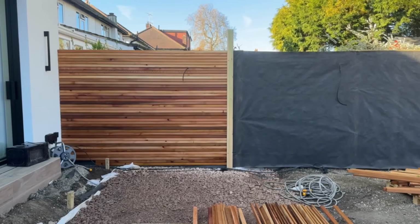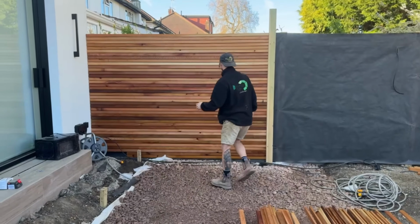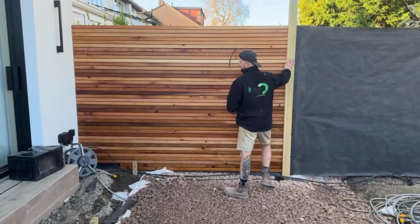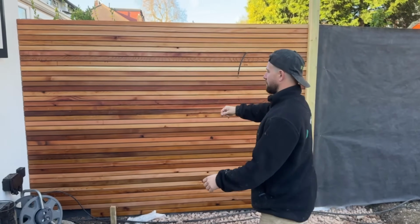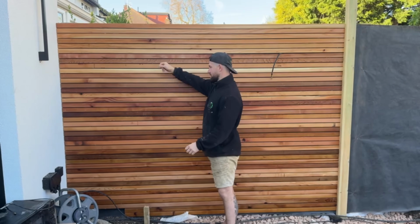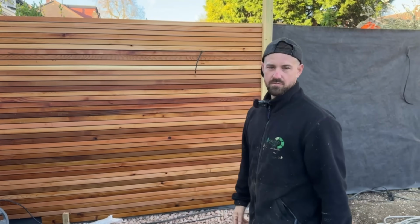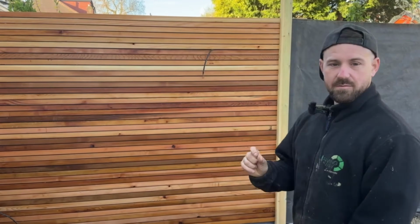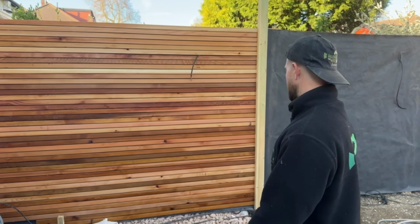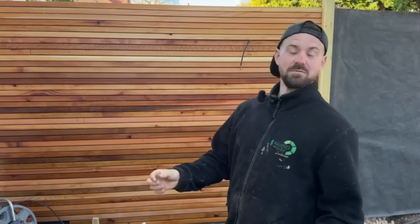So this is not completely finished yet. This is our straight edge. That's not staying, obviously. So we've got 1 panel up so far, but we've got to put some more battens. We're going to be doing battens every 300 to just shore it up, so it's all nice and all the joints are nice and straight, and the same gaps. So we've got 5mm gaps, which I think the smaller the gap, the better. I think it's absolutely fantastic.